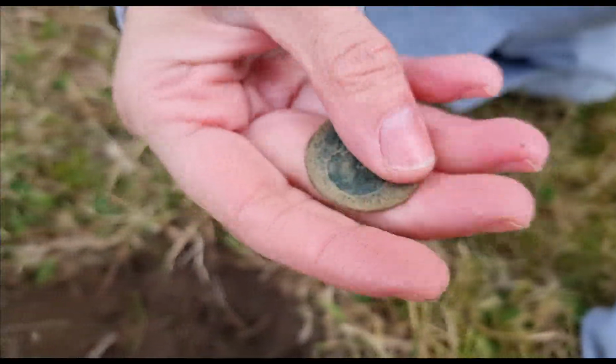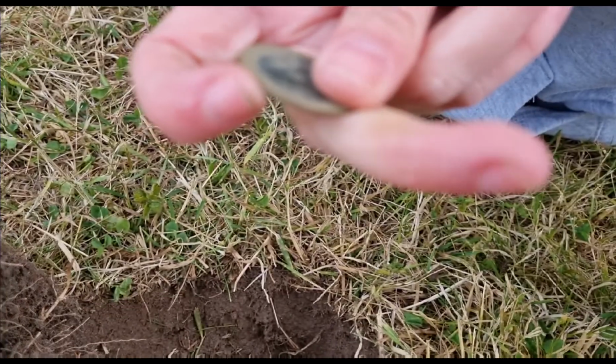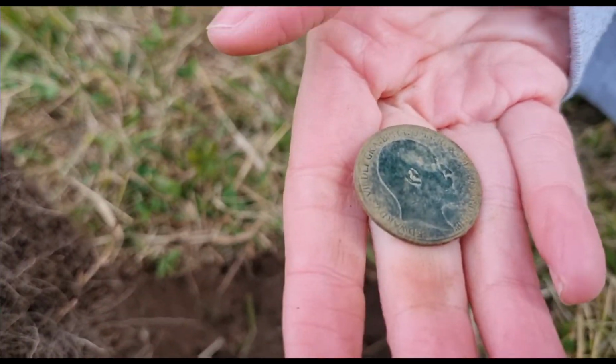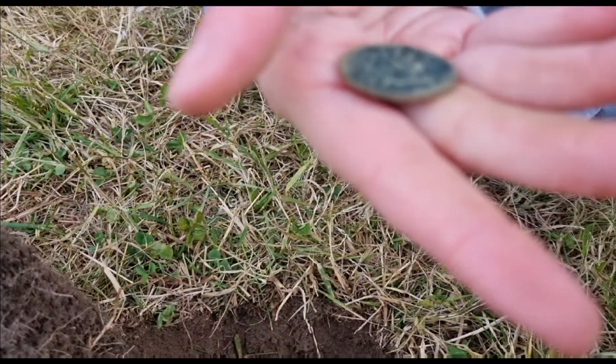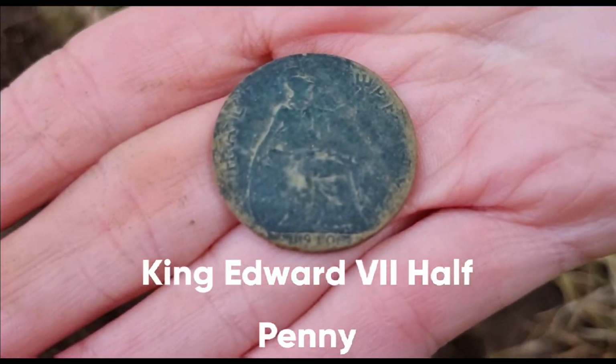Looks like an Edward. Edward. V11. Oh, it's Edward the 7th. 1910 halfpenny. Right, spin that around. Let's have a look. 1910 halfpenny.